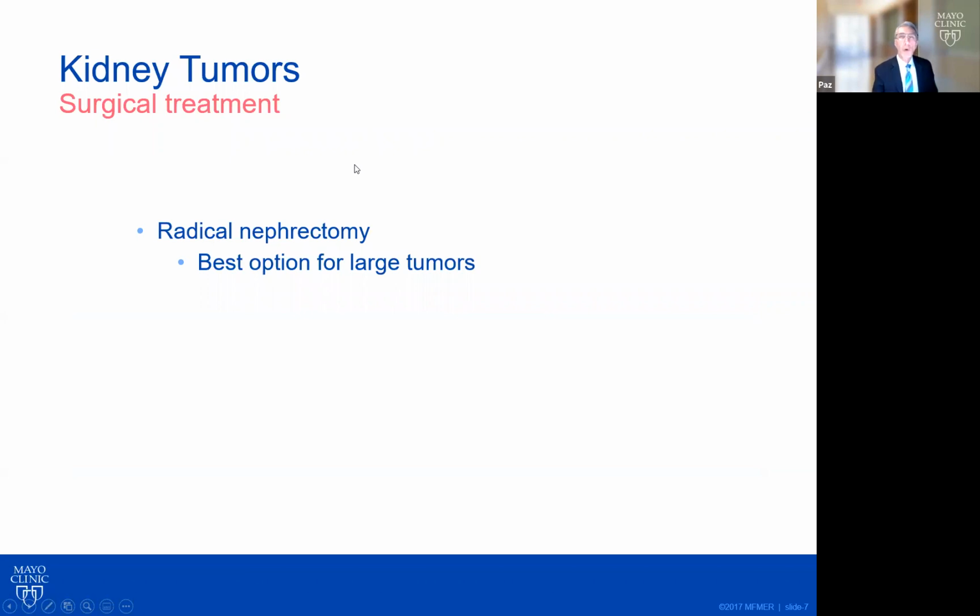Now, before we can talk about what we do, it's very important to have a basic understanding of where surgeons are coming from, because everything that we do needs to make sense based on what the oncologists and surgical colleagues have figured out over the decades, because this is nothing new. It's been going on for decades. So radical nephrectomy is by far the most effective cancer treatment in concept, but it's never so simple.